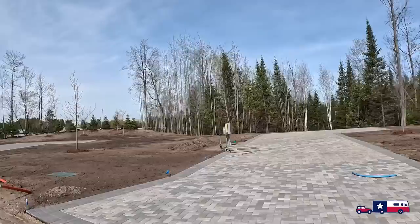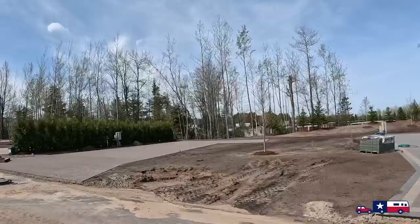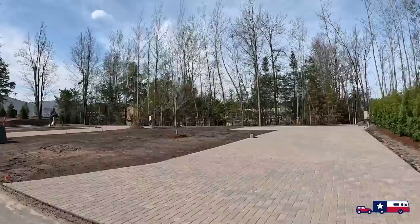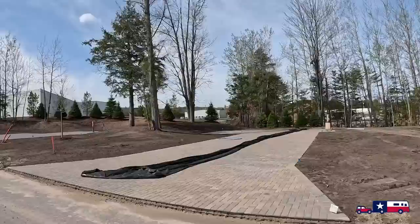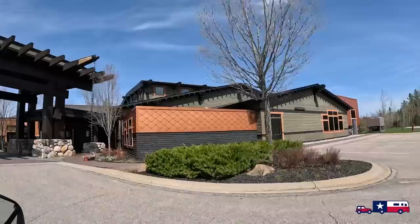This is their new section that they're putting in right now. It wasn't quite open when we were there. It's opening summer of 2023. And this is going to be rental, and you can buy here in this section if you're interested in that. What we really enjoyed about this are the super nice people, beautiful surroundings, great location.